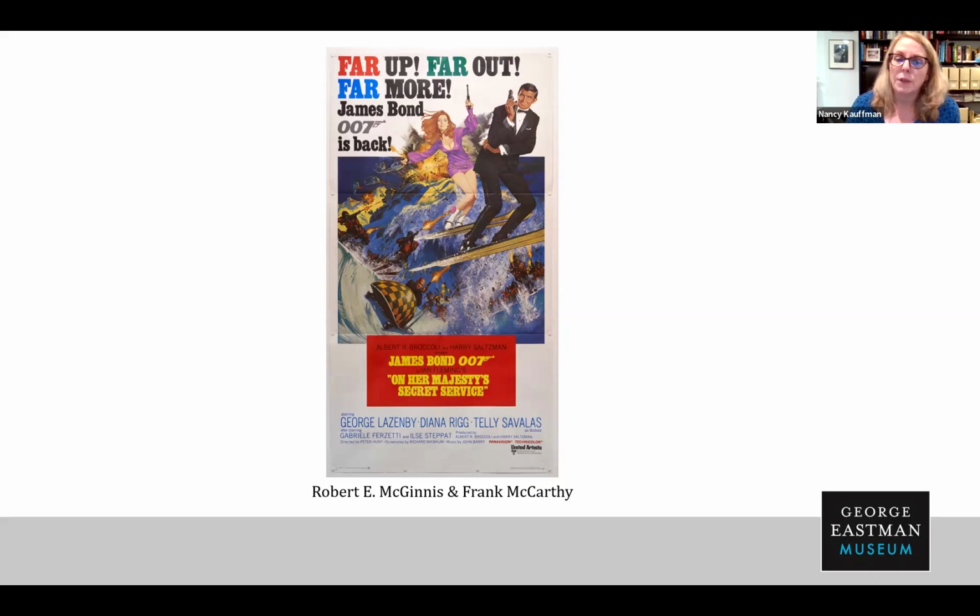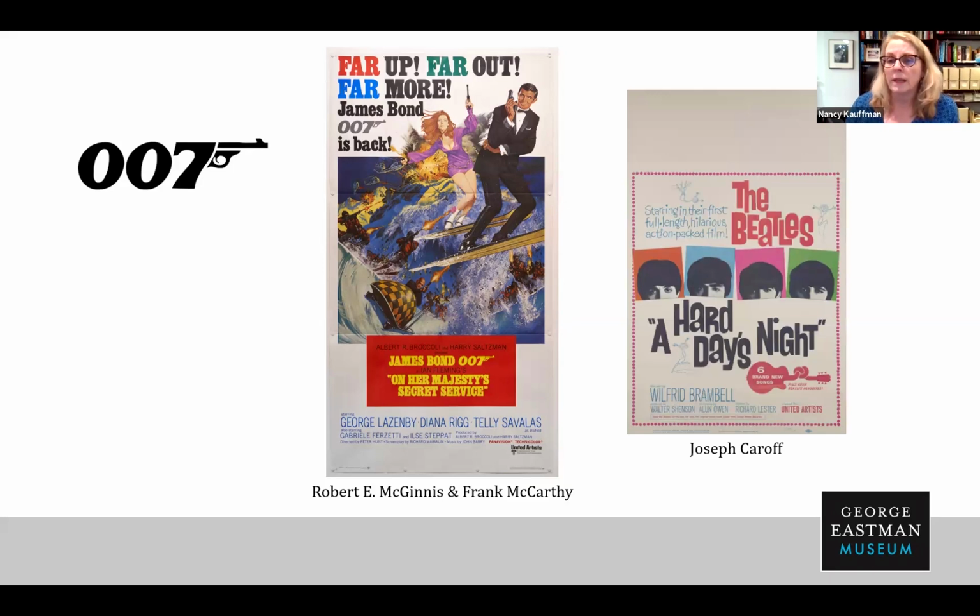Turned out to be done by two artists, Robert E. McGinnis and Frank McCarthy. So they were a team who collaborated on several James Bond posters. And then another tidbit I found when I was doing research is there's another design element to this poster. And it's that 007 logo with the gun. That's right there near the title. So that was actually designed by another artist entirely, and his name was Joseph Karoff. There's actually a great documentary about him online if you'd care to do a little research yourself, learn more about him. But he also did the poster for the Beatles' A Hard Day's Night. So his stuff is out there.